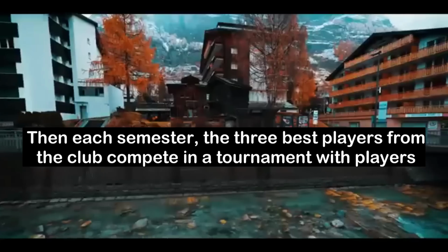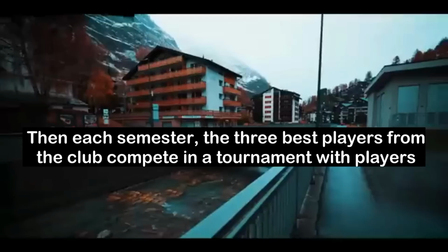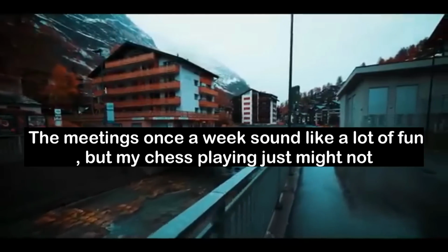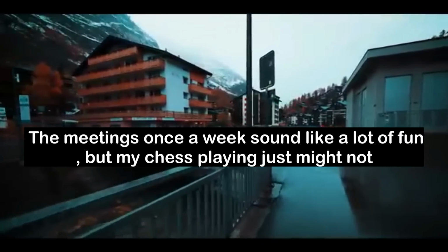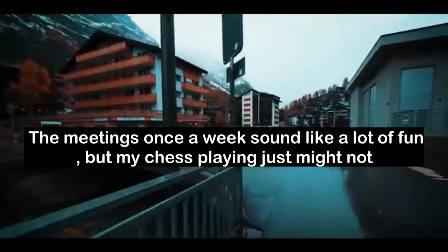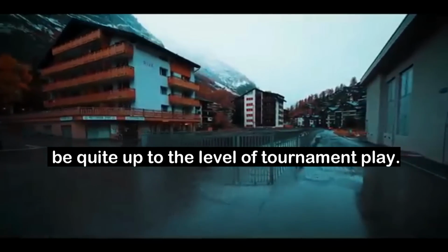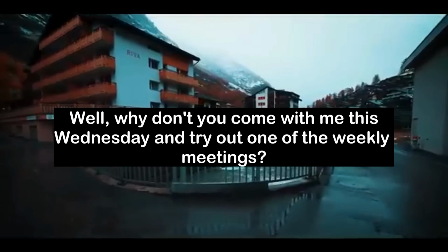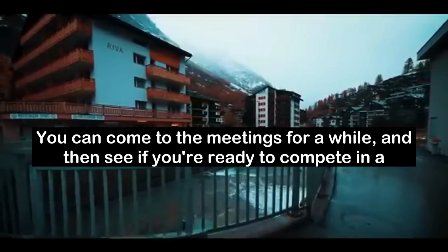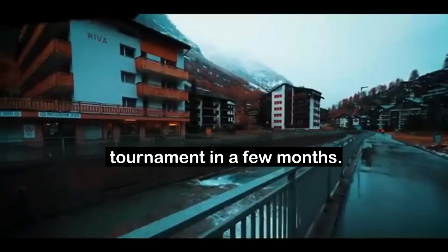Then each semester, the 3 best players from the club compete in a tournament with players from other schools. The meetings once a week sound like a lot of fun, but my chess playing just might not be quite up to the level of tournament play. Well, why don't you come with me this Wednesday and try out one of the weekly meetings? You can come to the meetings for a while and then see if you're ready to compete in a tournament in a few months.